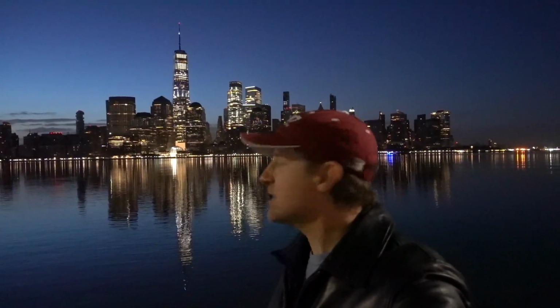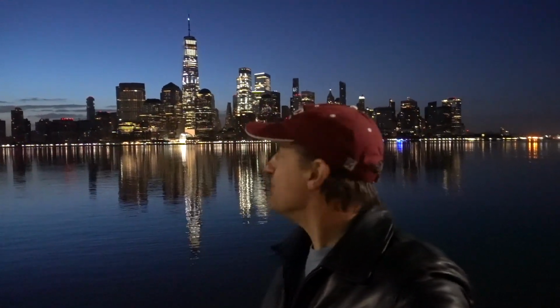I got very lucky this morning because it's an incredibly calm day. There is not a breeze in the sky. So I'm getting a very cool reflection in the river, which you can see behind me. I wish there was some more clouds in the sky, but it's just like this perfect blue hour moment to shoot Lower Manhattan from.